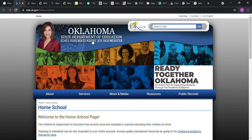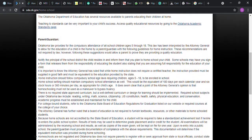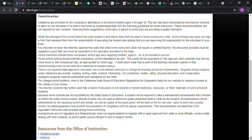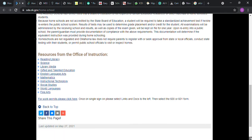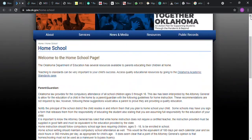Okay, the Oklahoma State Department of Education Homeschool has a website, and you can print that out. And if you have a binder or portfolio, you can put it in there. And it talks about the laws, and it talks about the Attorney General and allowing for homeschooling and things like that. So you can go on there and print that out, put the date on it, and throw that in your binder. And there it has resources from the Office of Instruction with different subjects. So it even has a link for work permits. So you can go to that website and check that out.